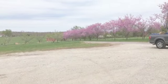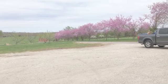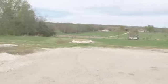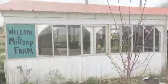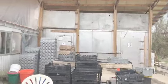Down here you can see the line of redbud trees coming up to the farm stand. Really pretty this year. Seems like it's about the best blooming year we've had in years. As you approach the farm stand, we've got our sign, and over on the right you've got three walk-in coolers. We'll talk more about those in the presentation.